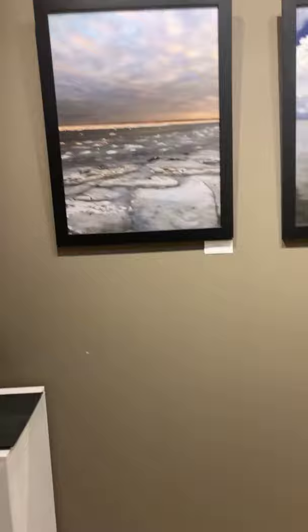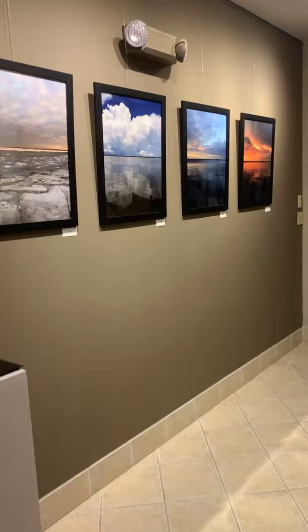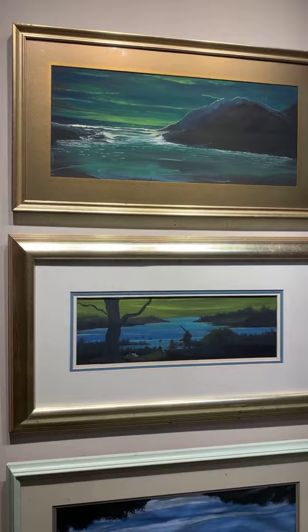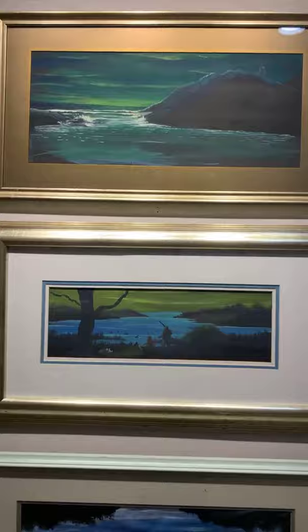As we continue down the hall, we have selections of 100 Chop Tanks by John Lewis. These are 4 images from his series. There are prints available of these particular images. We also have work by Todd. And we have 3 images in acrylic here. And there is also a 4th image right over here.